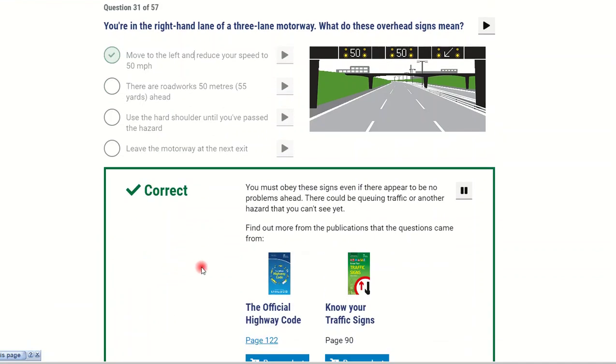You must obey these signs, even if there appear to be no problems ahead. There could be queuing traffic or another hazard that you can't see yet.